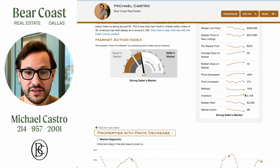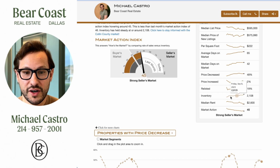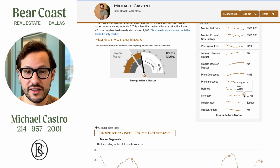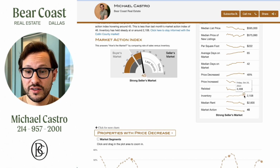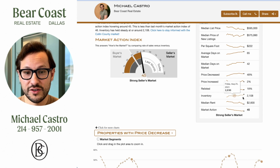Their inventory finally saw a small tick up from 2,057 to 2,108, but you've got to remember all year long, look at this, since July 21st, they had 2,015, and now they're up to 2,108. So inventory has almost not climbed at all through this entire year. So it's unusual to see inventory going up. We'll have to see if this continues, but like I said, most of the year it's just been completely flat.